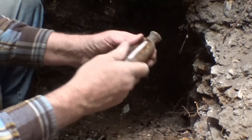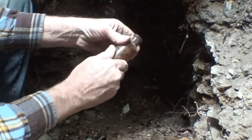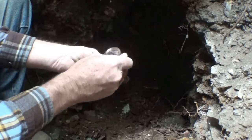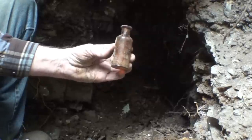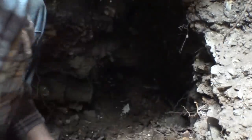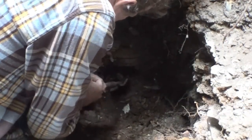A while ago there was a bottle that says the Oakland Chemical Company, Dioxogen on it. That's a little hand-blown bottle, small size. Yep, and a couple other little slicks. Let's see what that other one is in there. It's about ready to come out too.